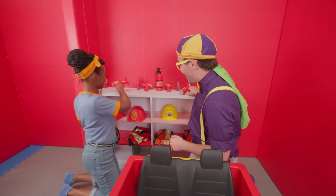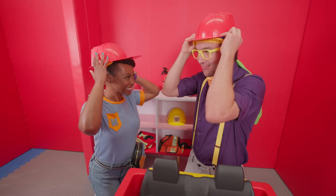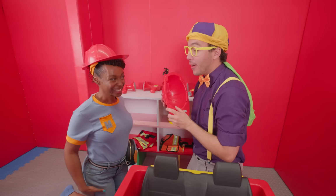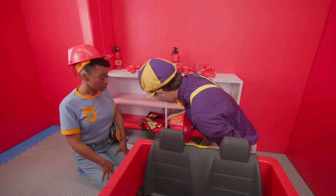Whoa, and look at that. An actual firefighter helmet. Whoa. And good thinking, Mika. Backwards. Since it's opposite day. Oh, and since we're in the fire station, I don't need to have an apron anymore. Put this over here. Check it out. Whoa, what's that? It is a vest. Whoa, a fire vest.